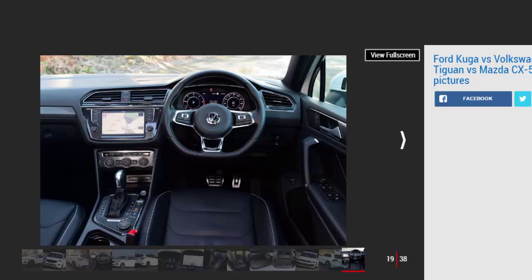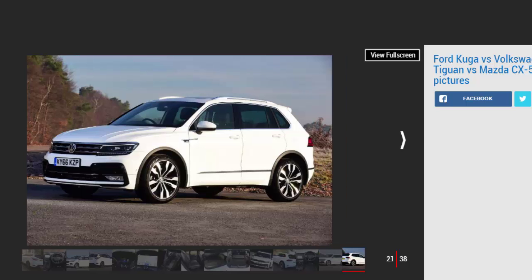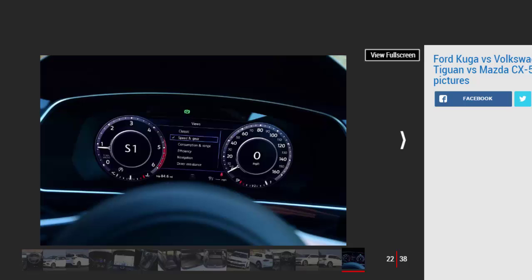£34,450. Volkswagen Tiguan. Model: VW Tiguan 2.0 TDI SEL. Price: £33,115. Engine: 2.0-liter 4-cylinder turbodiesel, 187 bhp. 0 to 60 miles per hour: 8.4 seconds. Test economy: 37.6 mpg / 8.3 mpl. CO2.